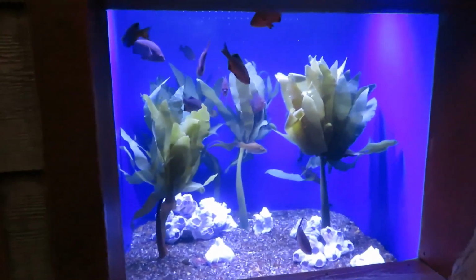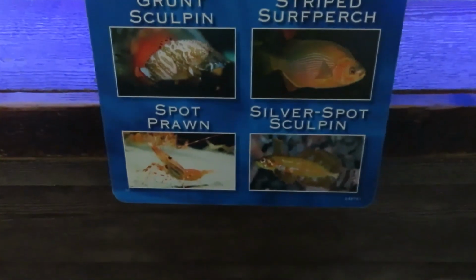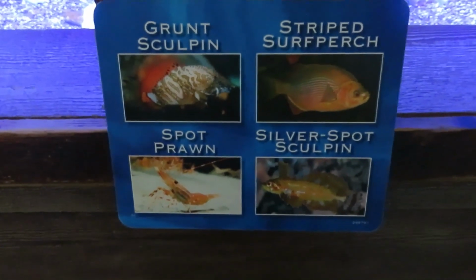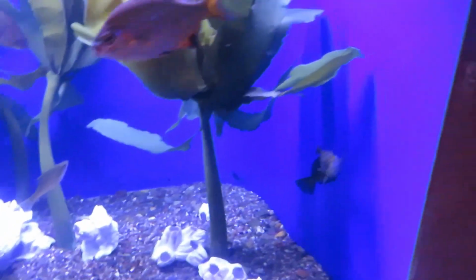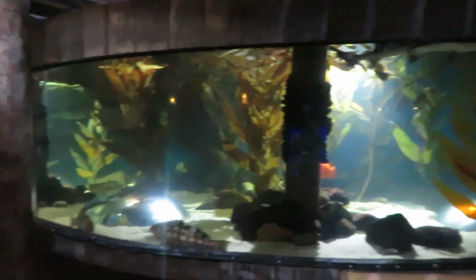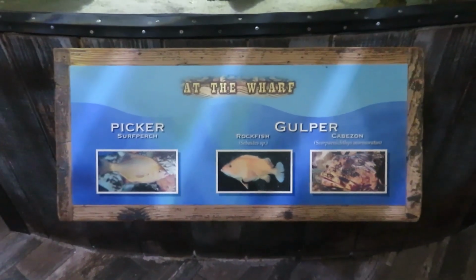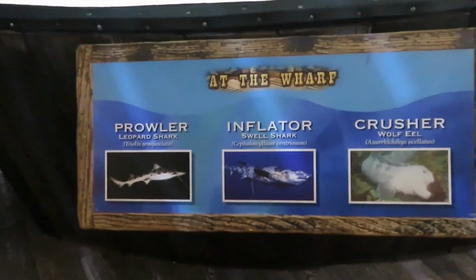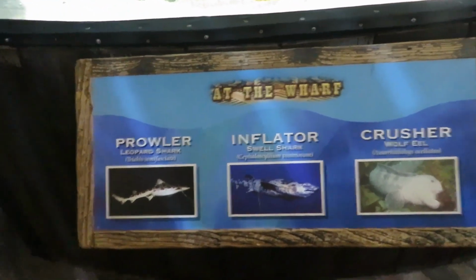We got this other small tank here. We got grunt sculpin, striped surf perch, spot prawn, and silver spot sculpin. The surf perch in here. Tank is very nice. Alright, we've got this really big tank. We got pickers and gulpers. Got surf perch, rockfish, cabezon, the crawlers, infiltrators, and crusher. We got leopard shark, swell shark, and wolf eel.